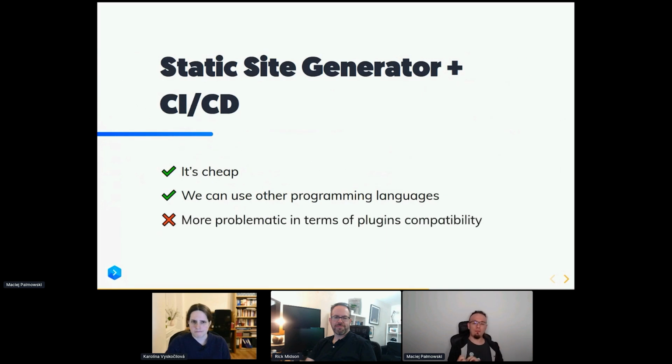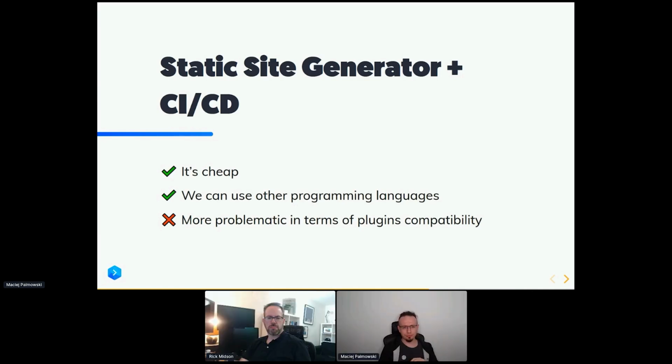It's a bit more problematic in terms of plugin compatibility, because static site generators will need an endpoint, either for REST API or for GraphQL API. The good news is that this is changing. This is really changing, and I see that most major plugins are really trying to give at least a REST API endpoint out of the box, and there are a lot of extra plugins that give a bridge for GraphQL. But I still think that in about a year or two, all the big plugins will have both GraphQL and REST API integrated inside.